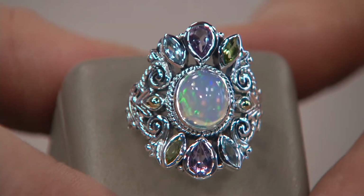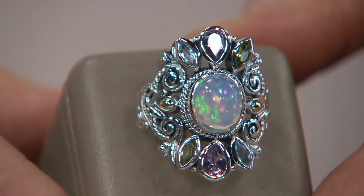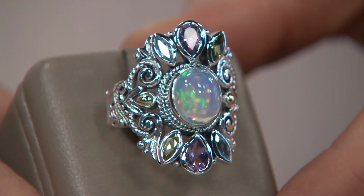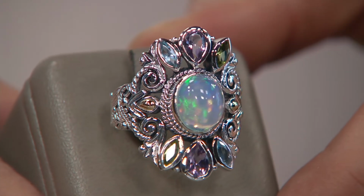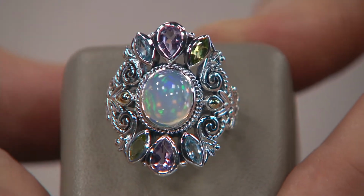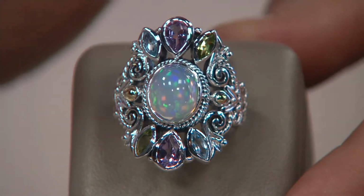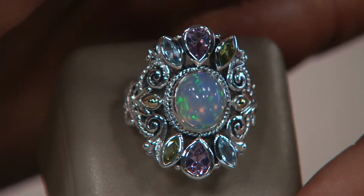And I spoke with a designer multiple times this week. I was amazed by what they chose for this. This particular opal, by the way, was only discovered in 2009. Wow. When you think about going back thousands of years when opals were discovered, and some of those are very expensive and very fragile. So this one was discovered in 2009. It's the newest opal in the world today.